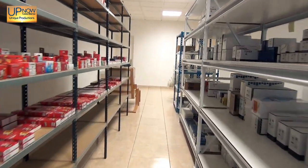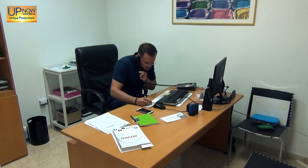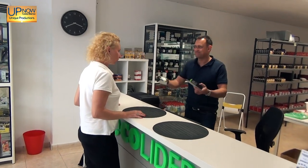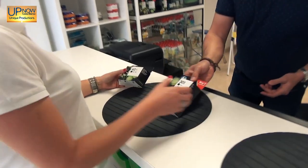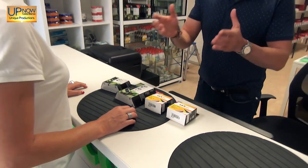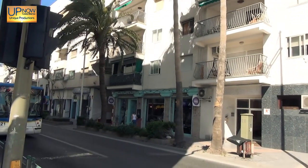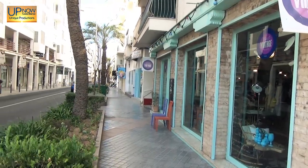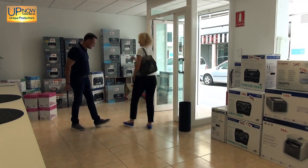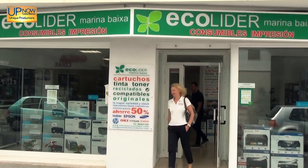Our main objective has always been to offer our customers the most suitable printers for their use with the lowest printing cost, usually those that accept the option of using compatible cartridges, much cheaper than the original ones. Altea is my hometown, with good shops with quality products, variety and good prices, culture, gastronomy, sports. Here you can find everything.